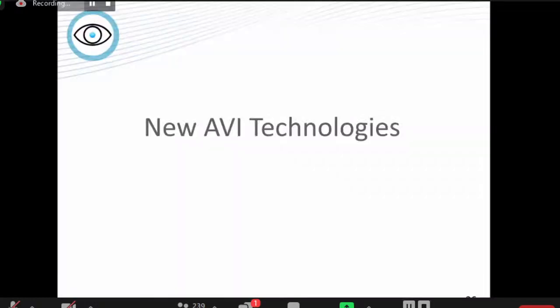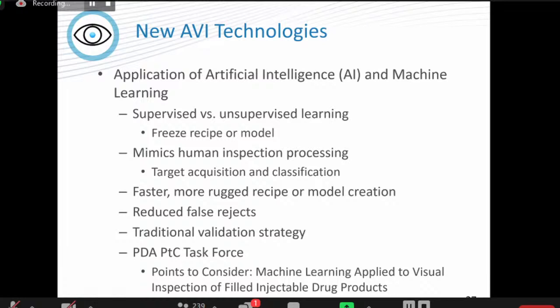I'm going to wrap up here now talking about some new automated visual inspection technologies. First of all, you're seeing the application of artificial intelligence or machine learning in many areas, whether it's in the phone that you carry every day, whether it is in our development and our investigational processes as we search for new drug candidates, whether it's facial recognition, these tools are very powerful. And most of them are designed to mimic how the human brain works. And we're taking advantage of that here.